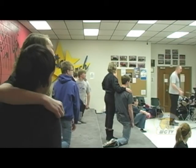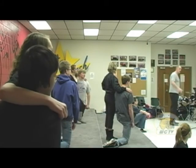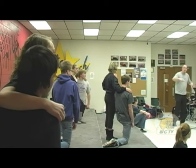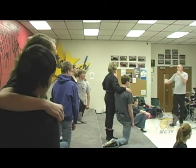Now that we know what songs are being performed and who the accompanists are, you can't have a show choir without someone to sing and dance. This year the show choir has around 30 members, some new and some old.